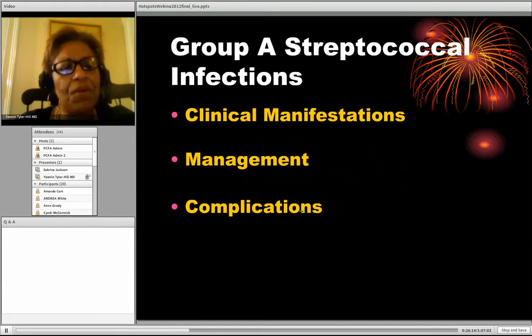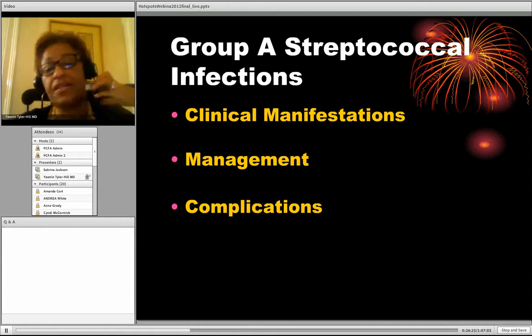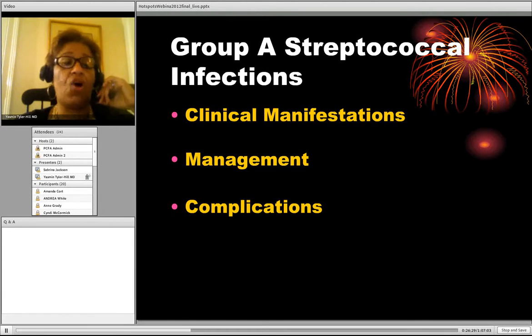What is, I think, most important about group A strep are the clinical complications of it. And again, that is why we treat this disease. It is usually a self-limiting disease process that can be over in 10 days. It's just self-limited, treat yourself.